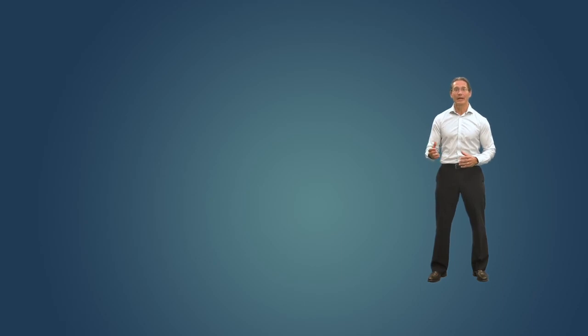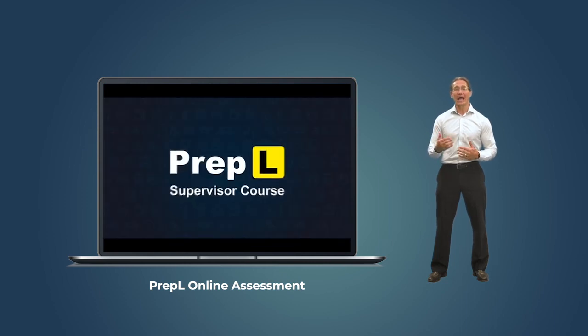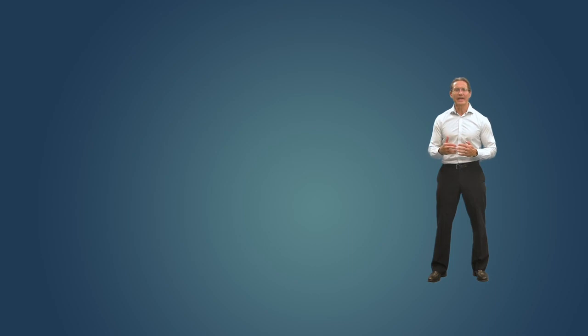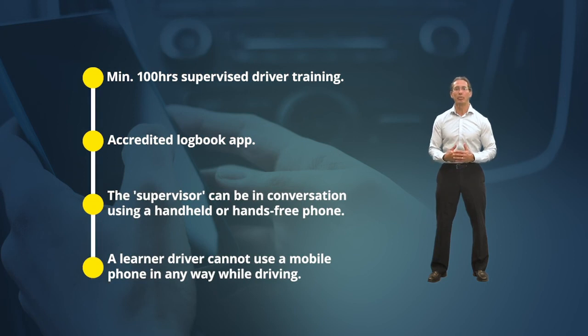So let's recap. To obtain a Queensland Learner's Driver's Licence, your teenager will need to pass Prep L, the new online assessment tool, and we strongly recommend that you, as a supervisor, complete the Prep L Supervisor's course. Once your teenager has their learner's licence, they then need to complete a minimum of 100 hours of supervised driver training, and these hours need to be recorded via an Accredited Logbook App. And finally, it's really important that you understand the rules associated with mobile phone use for you and your teenager.